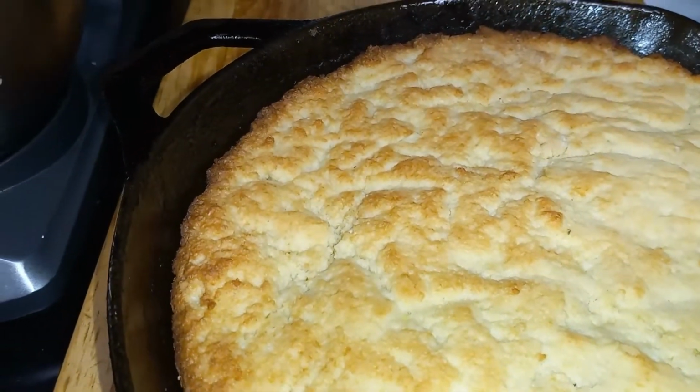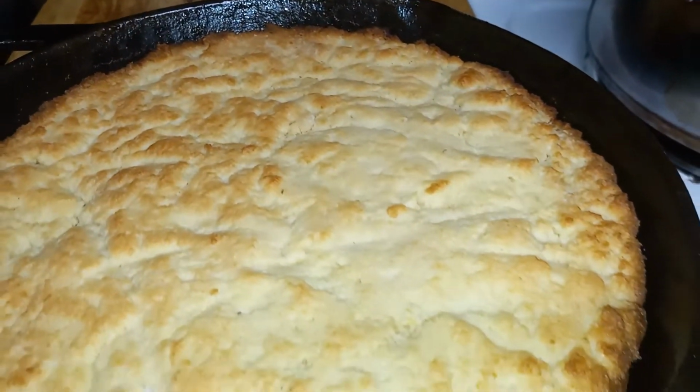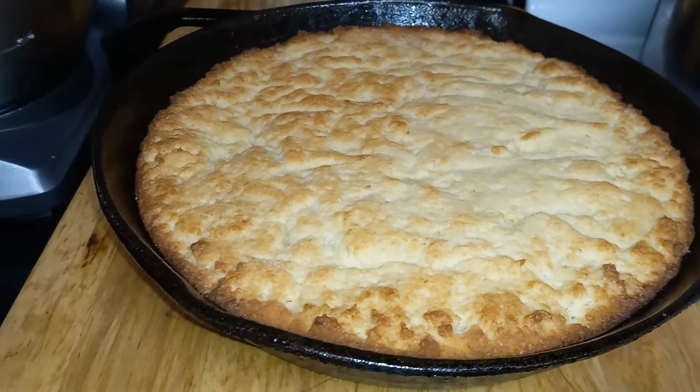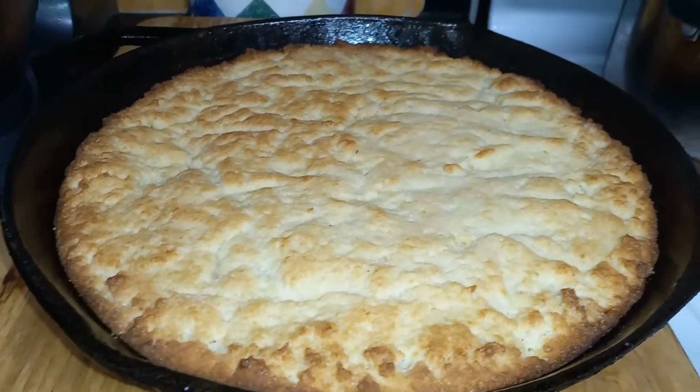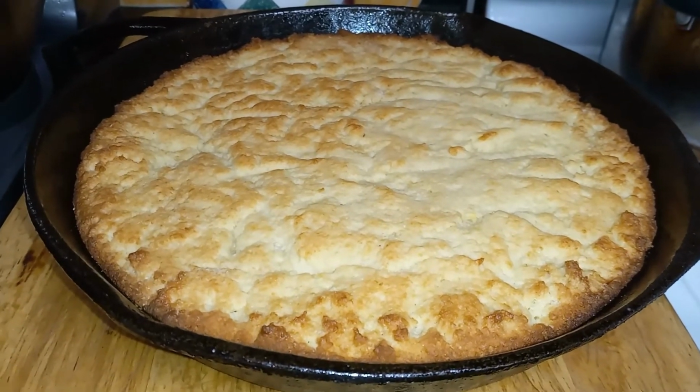Okay, this is the cornbread. As you can see, it looks delicious, and I'm almost sure it is delicious as it looks. Okay, I'm going to go ahead and add my butter on top of this.